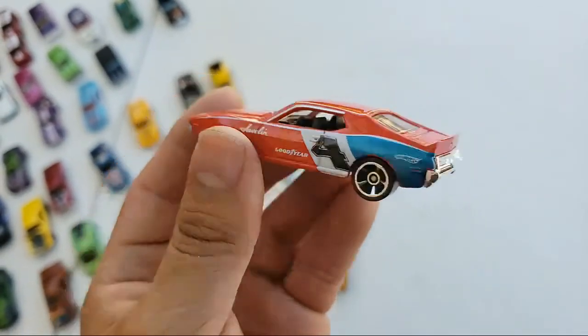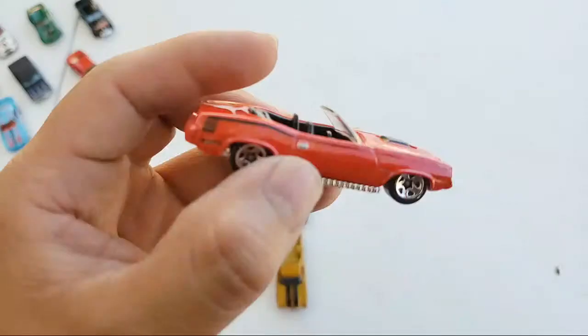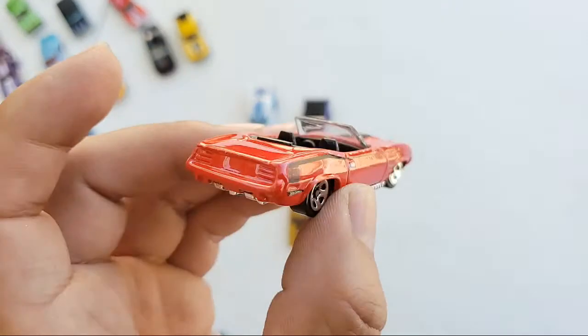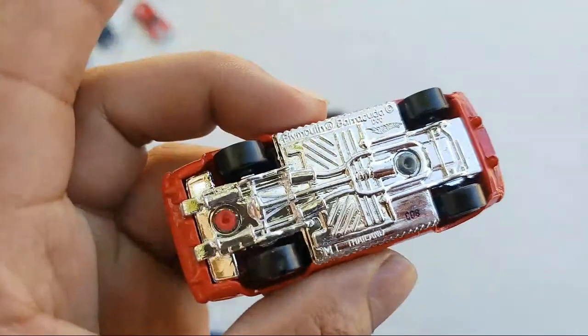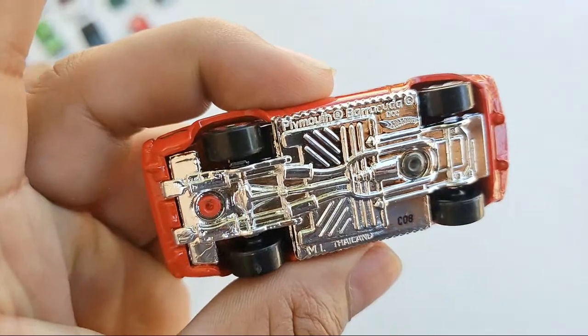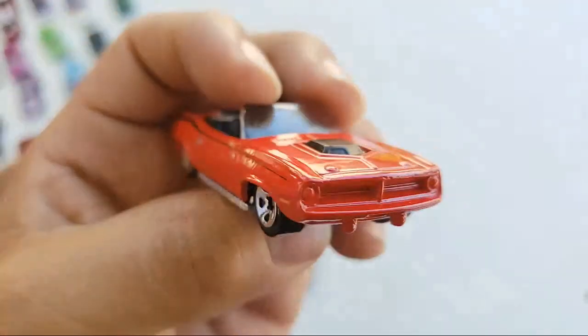Goodyear Javelin AMC. I think we already talked about this one. Yeah, if they were like diagonal, then yeah. And then this is another Ford or a Pontiac. What is it? Barracuda Plymouth. I always mix up my Plymouth and Pontiac. I think it's the same damn thing, man.